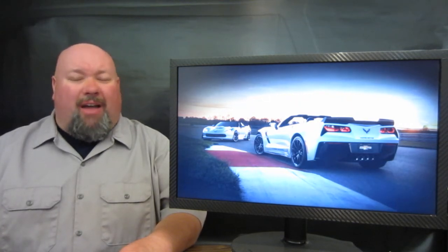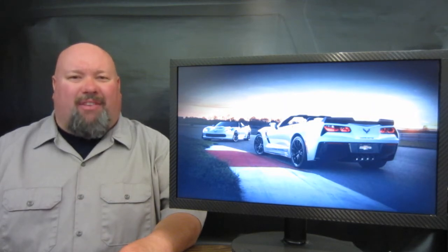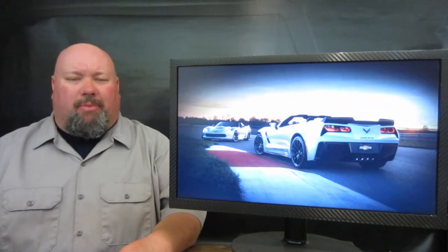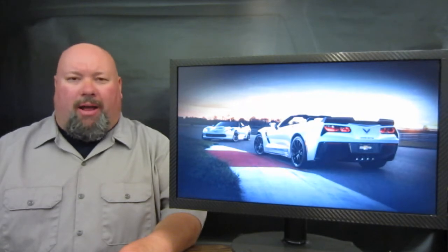Now, the 65 gives away a little bit too because the Corvette's been on this planet for 65 years. Yes, this vehicle is celebrating its 65th anniversary. They're only going to build 650 of them. That is for the world, so anywhere on this planet, you can get your grubby little mitts on it, and it will cost you an extra $15,000 over the sticker price.